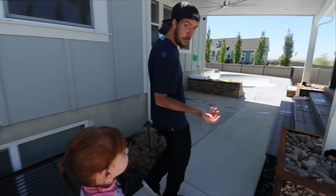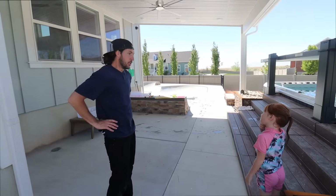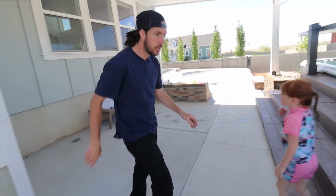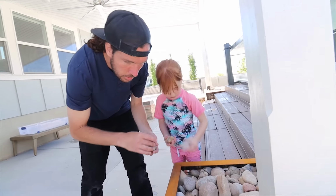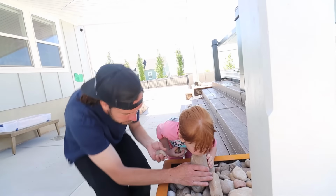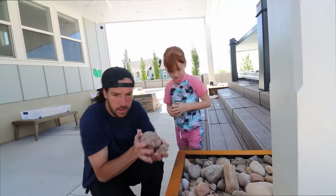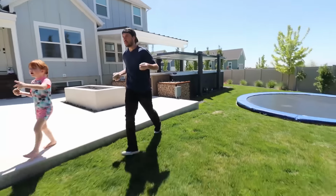Okay, have we fed all our animals? We fed the turtle, but I think other ones need food. Should we go feed the mountain goat? Oh, look, some mountain goat munches. He'll love these. Oh, that's a good one, a big one. Okay. Where's the mountain goat?